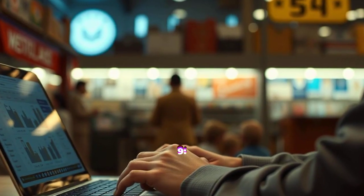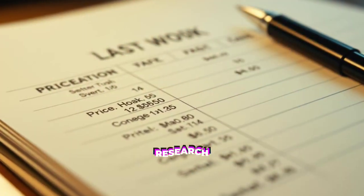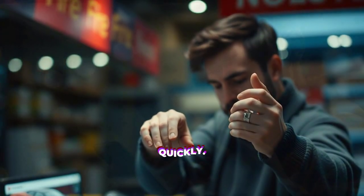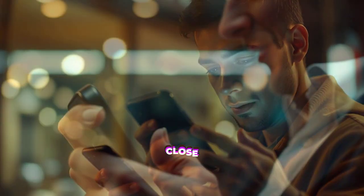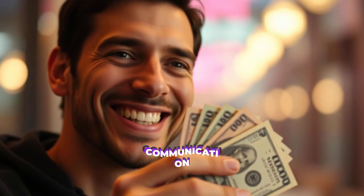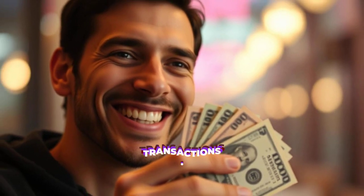Step 9. Set competitive prices. Research similar listings. Price it right to move items quickly. Step 10. Close the deal. Be responsive and professional. Good communication ensures smooth transactions.